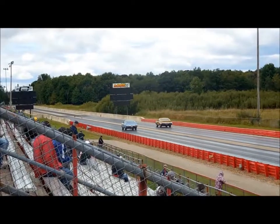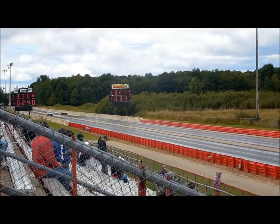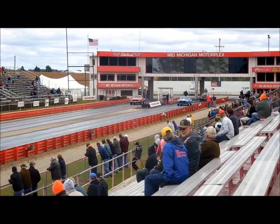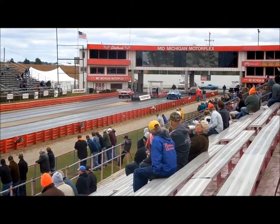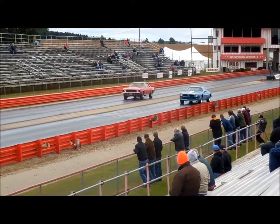Joseph Shepard, South Bay, Michigan. This 1970 GSX, the 455 Stage 1. I've got top of each billboard. I'll have a yellow flight, and I'll show you which one wins. Sometimes the slower car will win. Bob Talop has this Camaro. It's an RS/SS.